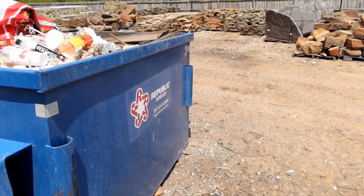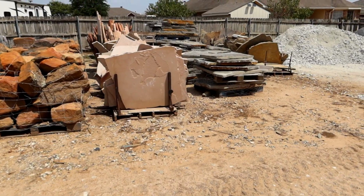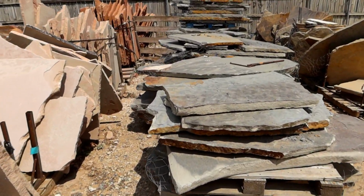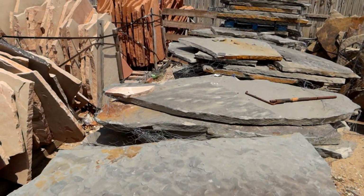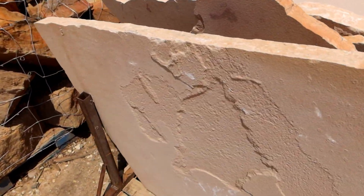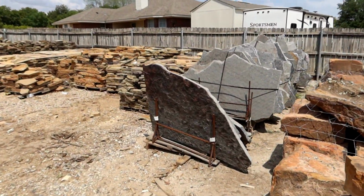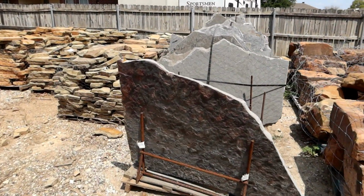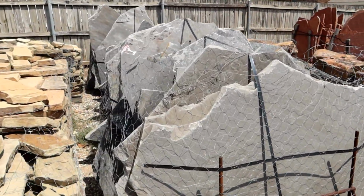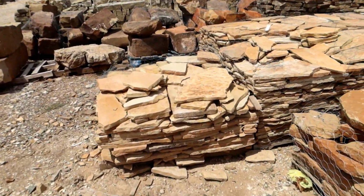A lot of times with things like this, I'm just kind of wandering around looking for inspiration here. Look at these pavers. I would bet you anything this is where the previous owners got the flagstone that they made the patio out of. Because that looks like the same stuff right there. All sorts of options out here.